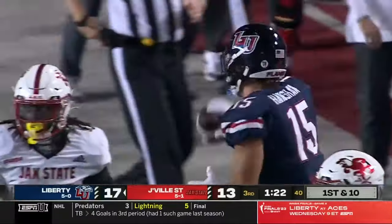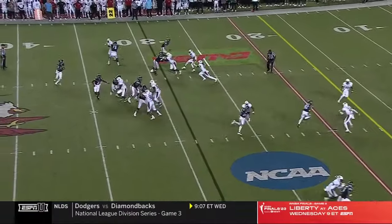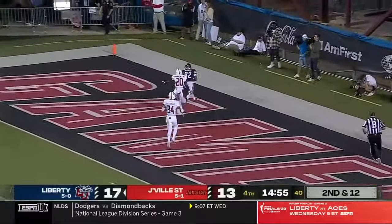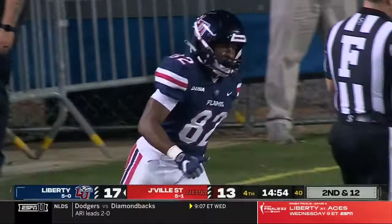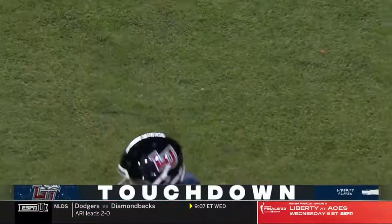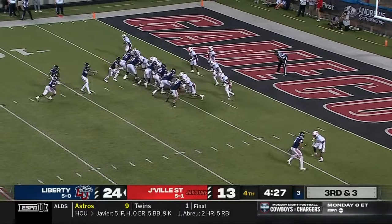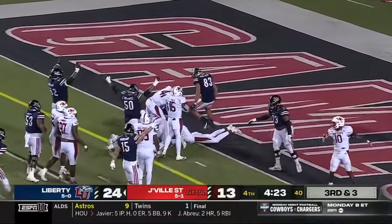Bentley Henshaw, the gifted tight end, inside the 30-yard line. This is Caden Salter, the Liberty quarterback, taking a shot toward the end zone, looking for Ben Good. And he's got it for the touchdown. Aaron Bedgood. He's been extremely dynamic with his legs. Salter, a couple of touchdown passes tonight, but they stay on the ground with what's been working.